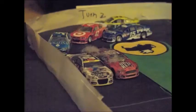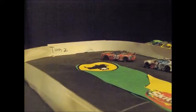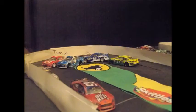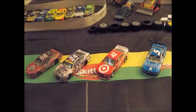It is overtime, and Jeff Gordon, last week's winner, right up beside that 98 car. It is a full-out battle. They make contact here on the last lap. Into the final turn. Who's going to win? It's going to be Jeff Gordon. Not Jeff Gordon. Looks like the 98, then Jeff Gordon, then Kyle Larson, and then Casey Kane.